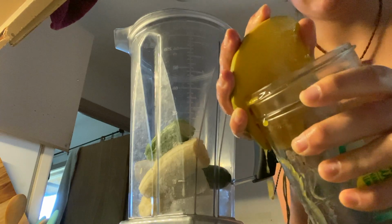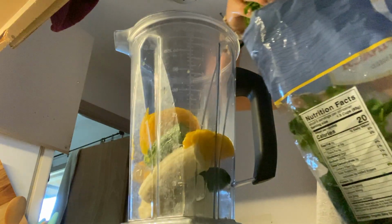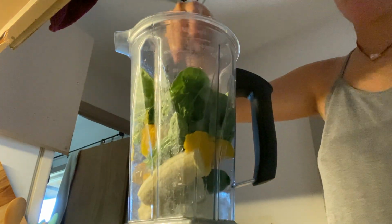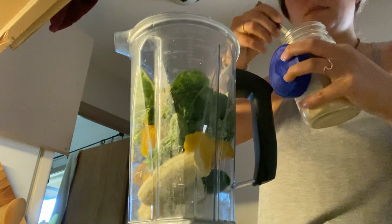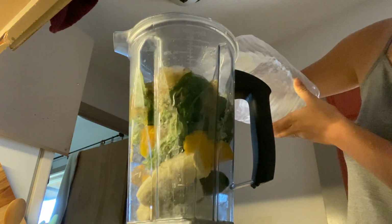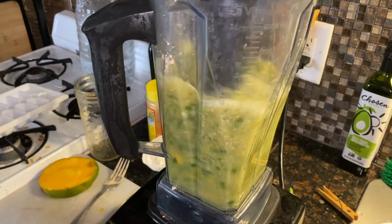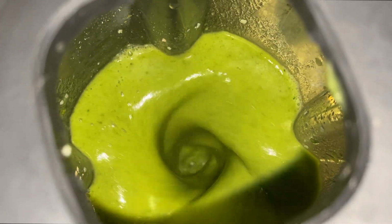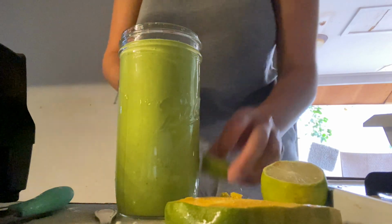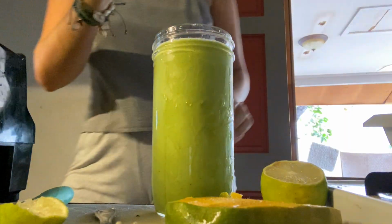This is my new little mango trick. I use a glass to sort of get the flesh out. It's really useful. I also added a handful of spinach and some kale as well. Also some hemp seeds and some maca powder. I also squeezed over some fresh lime over the top of the smoothie just to give it a little tartness.